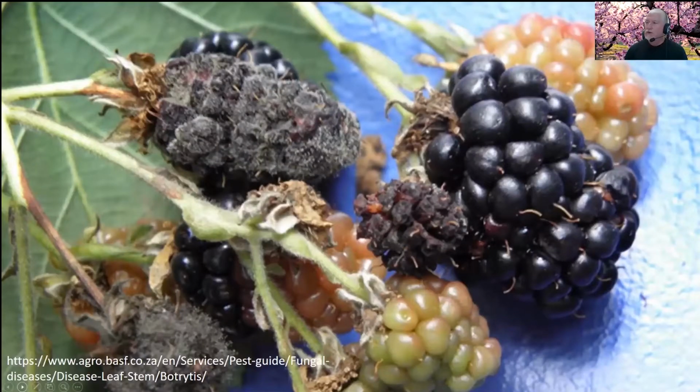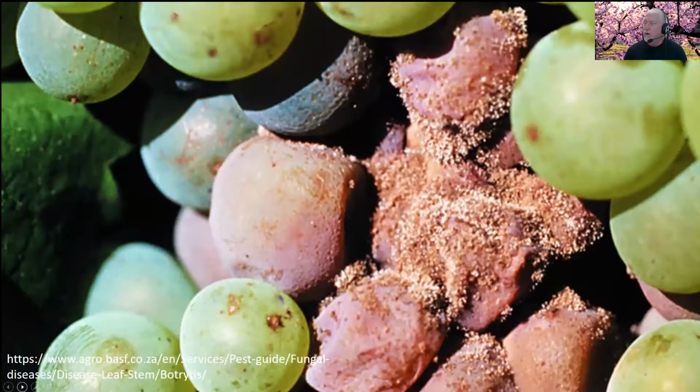You can also do this for blackberries. I know this is a strawberry meeting, but you can do this for blackberries in a similar fashion just by sending in swabs. Same thing for grapes as well. All of these different plants that are small fruits can get botrytis. And again, for right now, those are covered by the funding that has been provided by the Small Fruit Consortium until the funds run out.